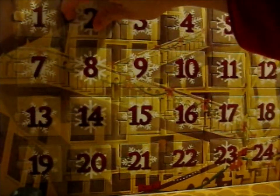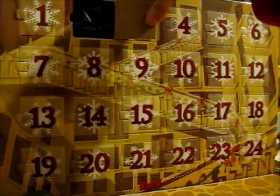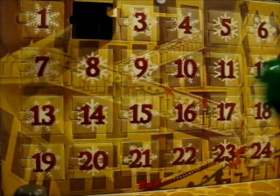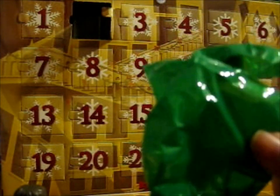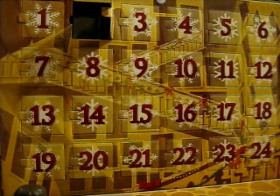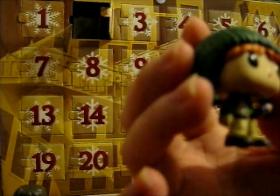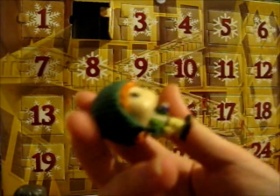So for number 2, oh, there we go. That opened better. We have a green baggie. It's nice that they're sort of opaque. You can still sort of see through, but it's festive colors too. Okay, so here we have Ronald Weasley, and his Christmas jumper that looks more like a cardigan here, with a Christmas cracker in his hand.